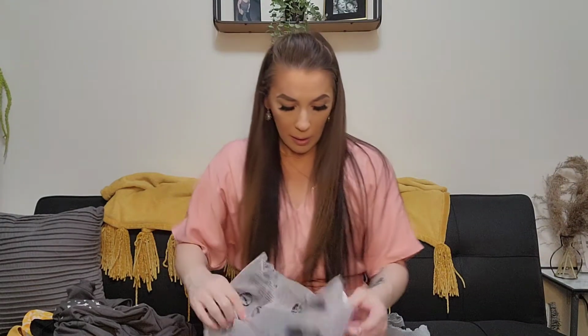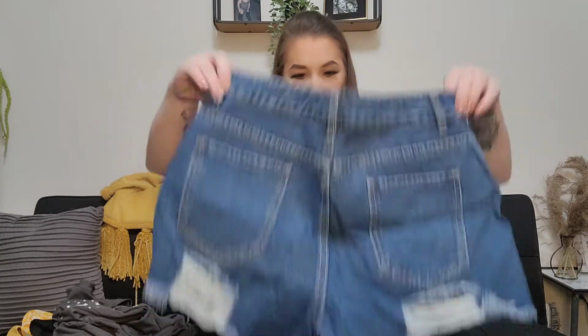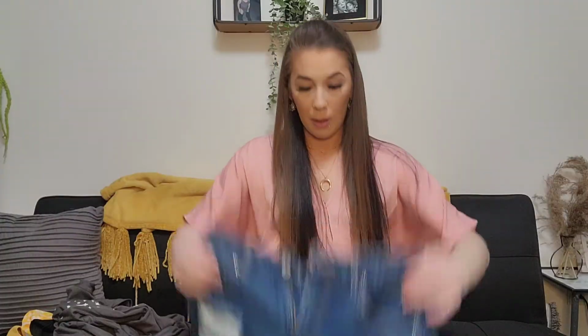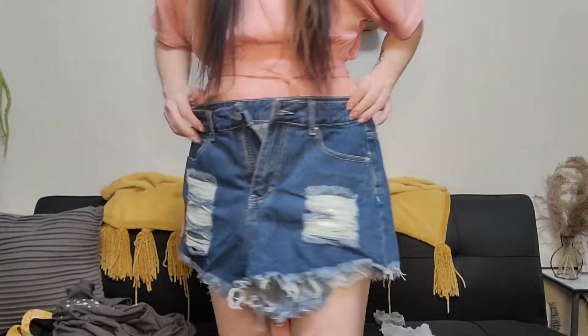So just a basic top. And one more thing that fell on the floor. Here is this. This says that it is a size medium. Oh my God, these look huge. Yeah, they're size medium. But they're just a pair of denim blue shorts. I have a feeling these are not going to fit me.